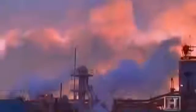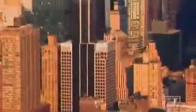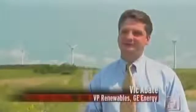In an economy burdened by the costs of increasingly scarce oil and natural gas, and a planet already feeling the impact of fossil fuel-driven climate change, the technological revolution of our time is renewable energy. And say, welcome to the 21st century. Things are going to be different.